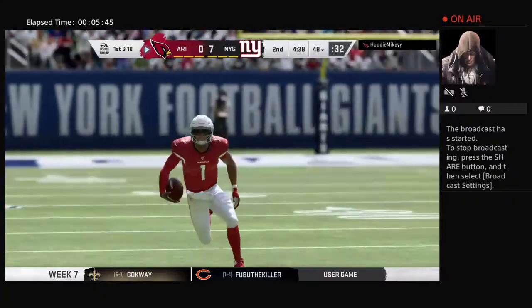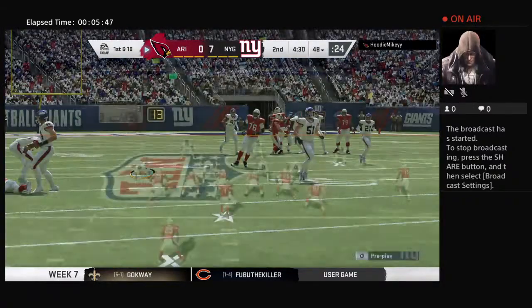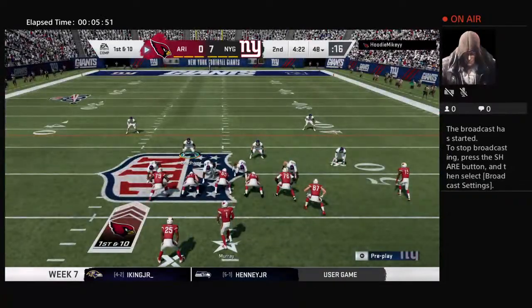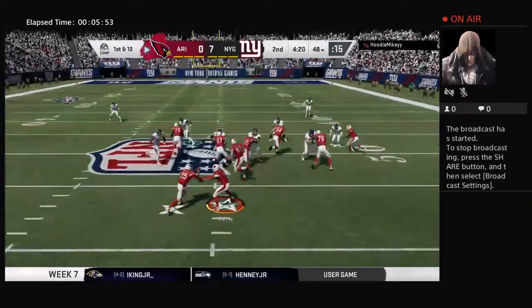Well, we know that Murray can run the football. He rushed for 1,000 yards during his final year at Oklahoma, better than 7 yards per carry. And Cliff Kingsbury says, I trust him running the football.